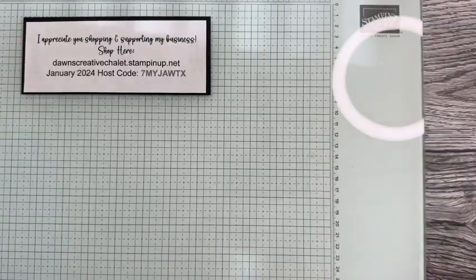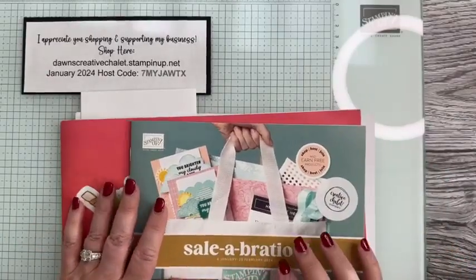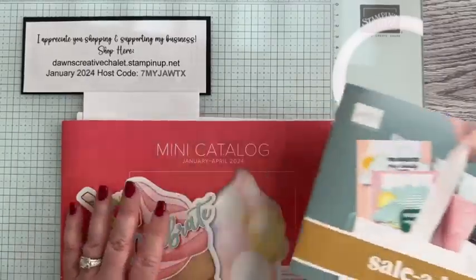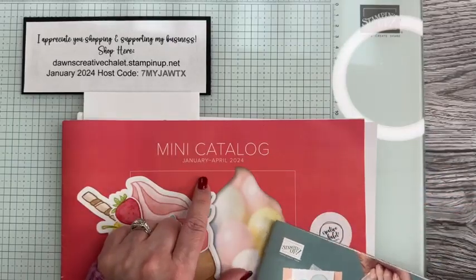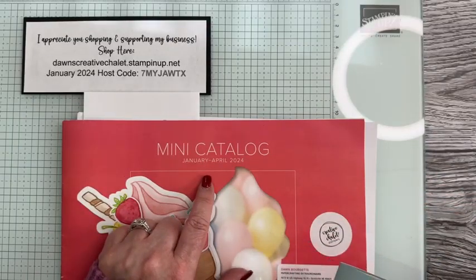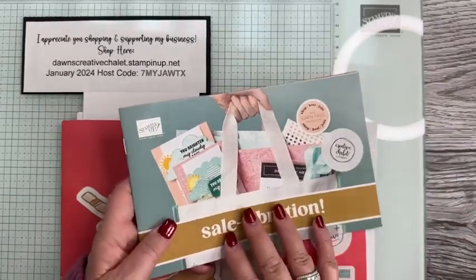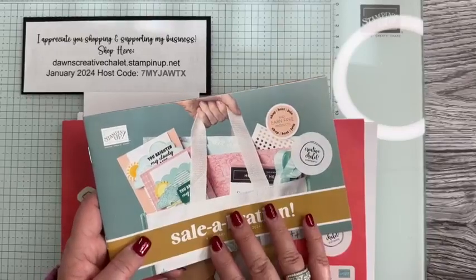And again, of course, it's celebration time. So with that, I'm going to show you guys. I can actually show you the insides of the books now. I almost feel like I'm doing something wrong. Oh my gosh. So right now is celebration, which kicked in the same time as our mini catalog. This mini catalog is actually available until the end of April, on April the 30th. And then celebration is going on now until the end of February. So February 29th is the last day.